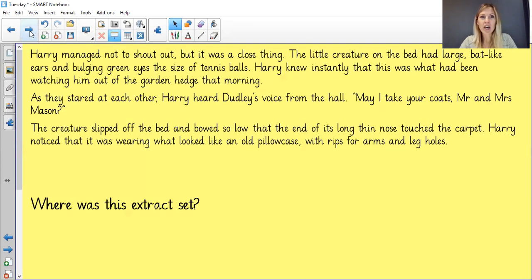Okay, boys and girls, we're going to look at just the first part of the extract. I'm not going to read it again because we've just read it and you also have a copy in your planning. But I'm going to ask you to pause the video and to talk to your adults, have a think, and write down the answer to this question. If you're not sure, don't worry, because when you press play, I'm going to help you. So your first question, where was this extract set? Pause the video.